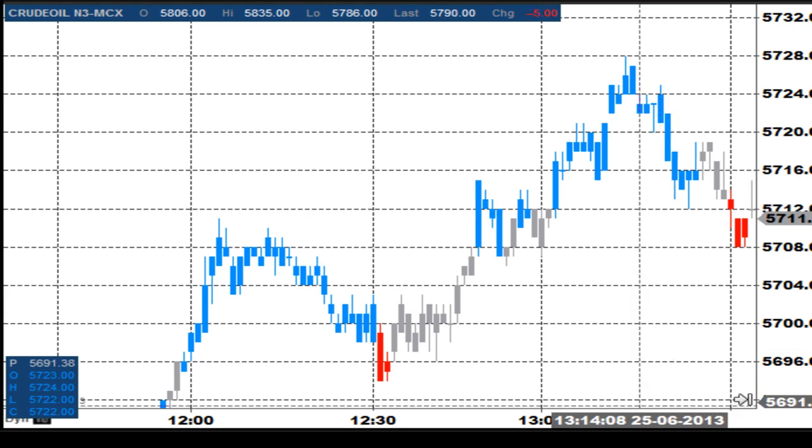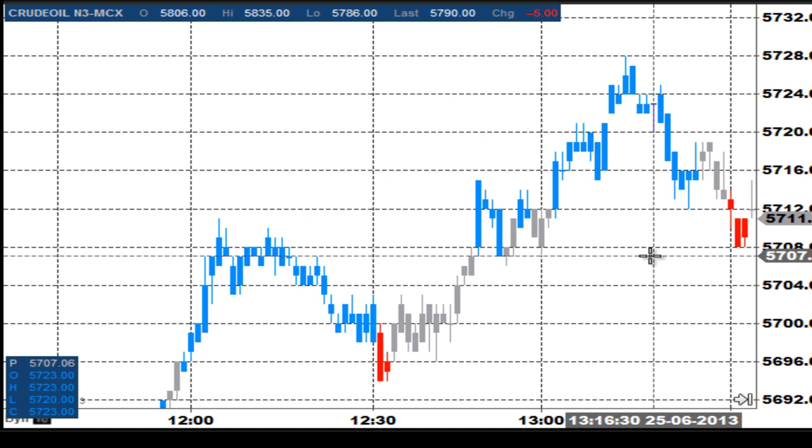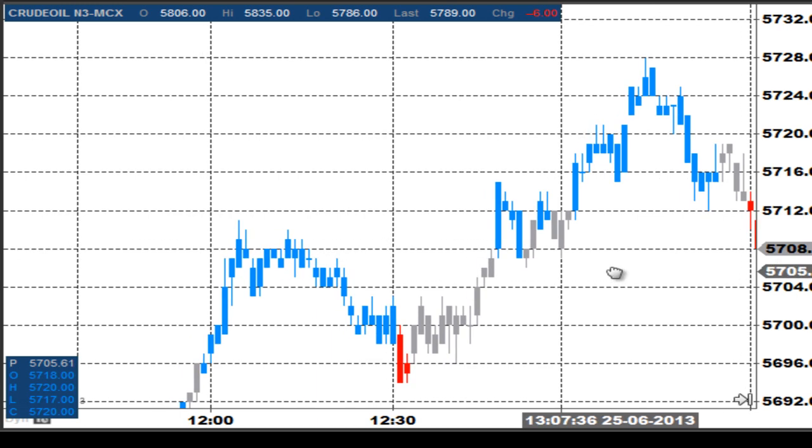I personally feel that in the earlier examples we had picked so many buy signals. So why don't we proceed further and try to catch a sell signal? Let us work on it. Once we catch a sell signal, then we will close this presentation.